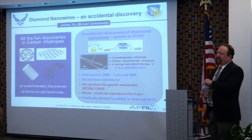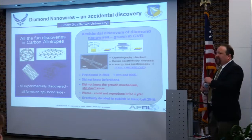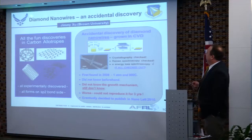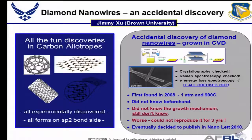I have a collage at the end, if I can get to it, that has another 15 projects on it. So this first one is really, really cool, okay? This is a diamond nanowire. It turns out to be an allotrope of carbon. Allotrope is one element with all the different structures of the same element.